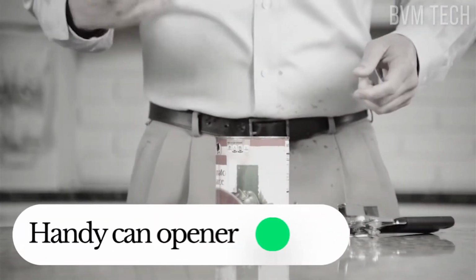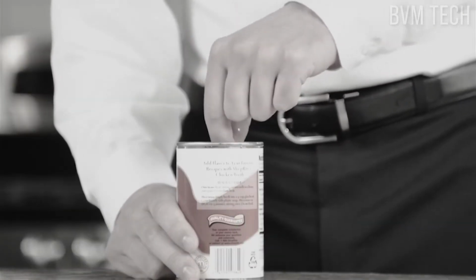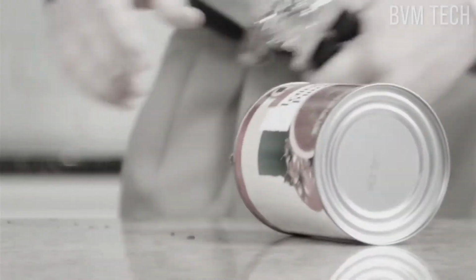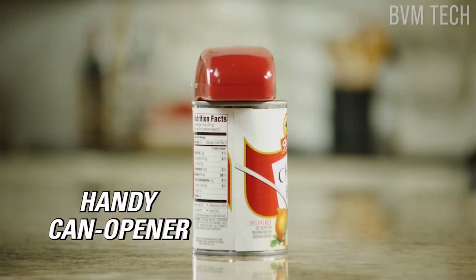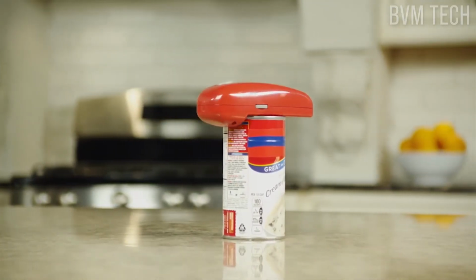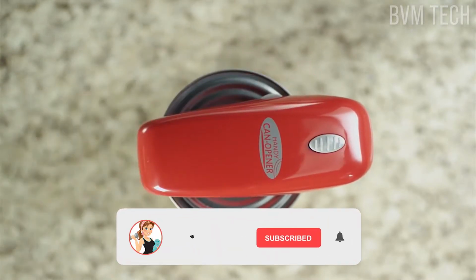Number 8. Handy Can Opener. When we try to open a can, it costs us heavily. Even people may get hurt, often with pressure, which is so difficult. You can make this easy with this handy can opener. Just set the opener on the can and press the switch. It will open the can automatically without any effort. This can be so useful for the kitchen.